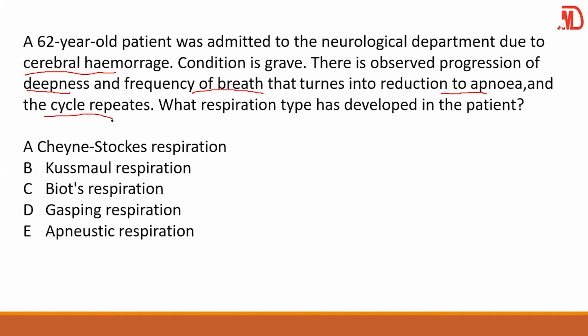Now, in Kussmaul, we have shallow breathing, but it is hyperventilation. But it is vigorous inhalation and active exhalation. Very, very vigorous. And it is very common in people suffering from diabetic ketoacidosis. That's Kussmaul breathing. So over here, you are thinking of Cheyne-Stokes respiration. So your answer is A.